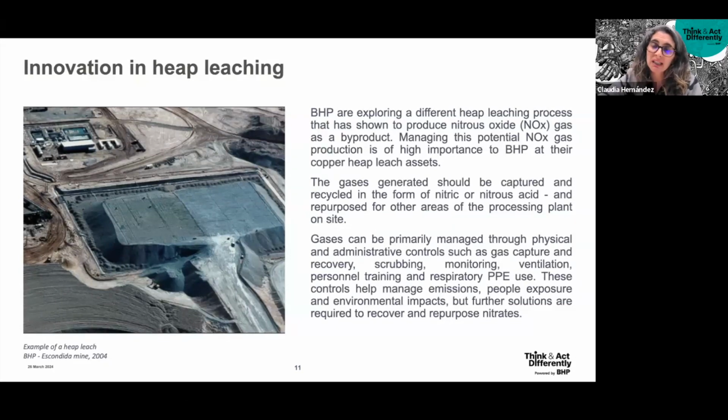Typically, to handle gases at this size, we will capture them, make them go through a scrubbing system, and monitor gases, fugitives, and so on. But as you can see from the dimension of the heap leach, this could be very complicated to do at this scale, right? So this is why we need to find new solutions to manage these gases.